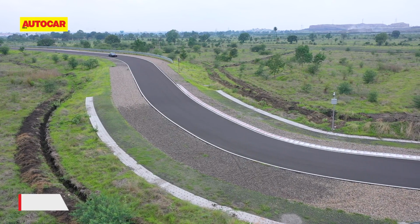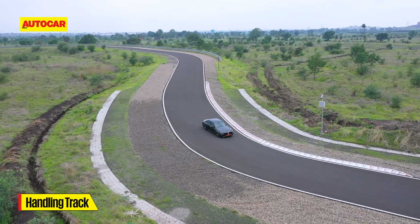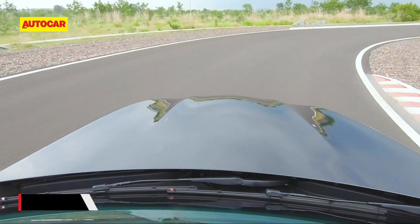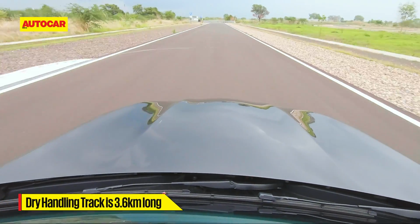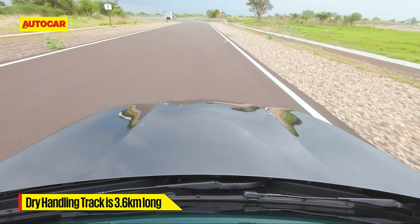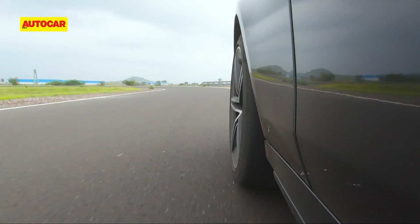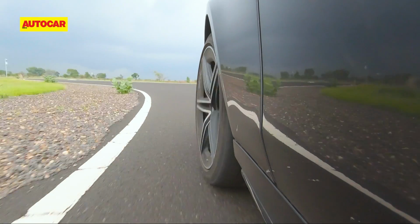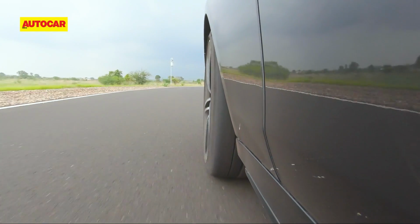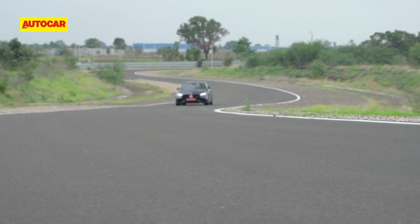Now, the handling track at NATRAX is also unique and the only one of its kind in India. It's 3.6 kilometers long and packs in a variety of corners that mimics more of a regular road than a racetrack. You get sharp curves, flowing bends, and even off-camber corners designed to test every facet of a car's handling. For a dynamic evaluation, it doesn't get better than this.